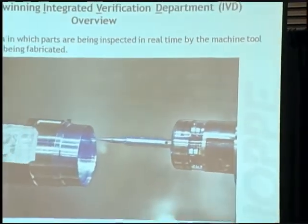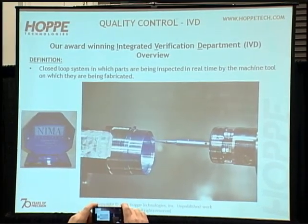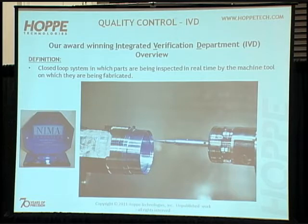This is a problem that has needed to be solved for many years. As factories have become more automated, they need more inspection capabilities at off-hour times. So the definition is a closed-loop system in which parts are being inspected in real time by the machine tool on which they're fabricated.